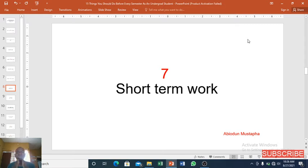Number seven is to do a short term work. Do a short term work. And this is always the mistake a lot of people make. They just pick up a job and tell them, oh, I want to work for your organization, without telling them, oh, I'm a student and this is a period of time for our break and I'm willing to work for you for this period of time. They may choose to make you work with them and not pay you, but in one way or the other, you're able to build your CV, or they may give you just something very little.